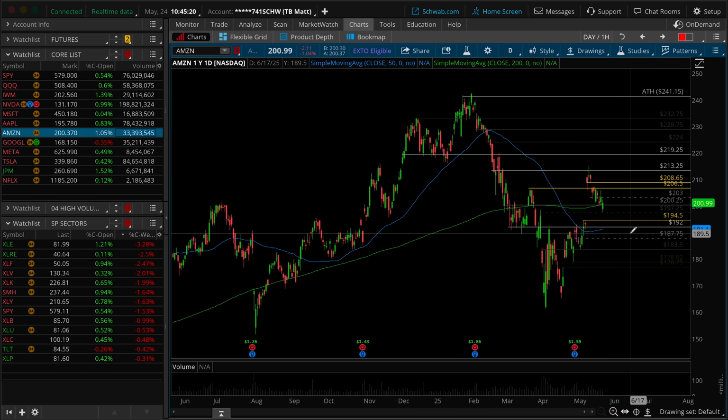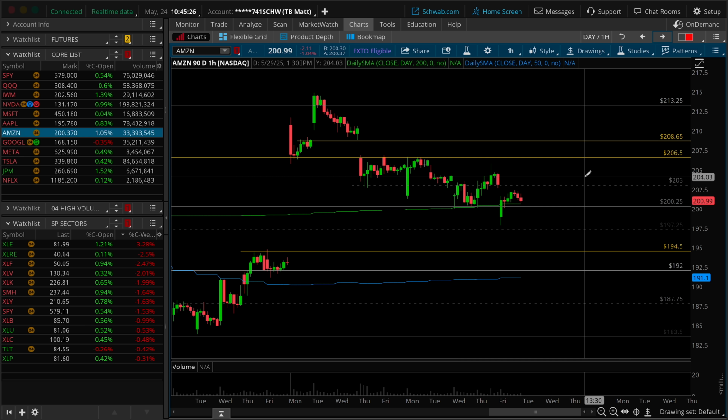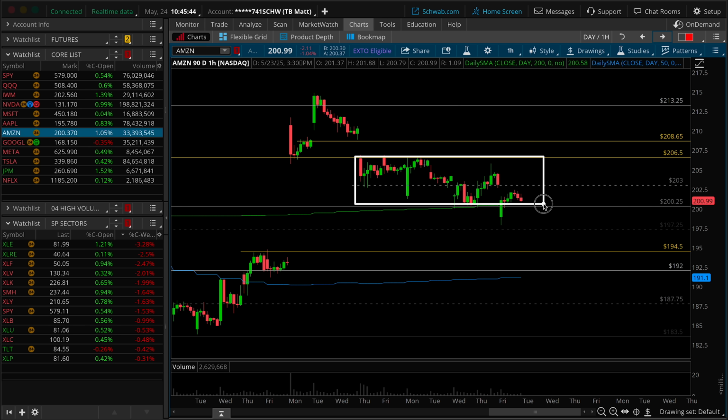Let's take a look at Amazon. Amazon's drifting into the gap. Another one that's just been somewhat frustrating to find follow-through on. Like you would think, opening on a gap down here, gap fill reversal, there's some sort of short. Not really. Daily 200 continues to act as support. Okay, we're going to rally over the daily 200. Nope, you're going to gap down below it. You're back over it. So a little bit frustrating, the price action in here.